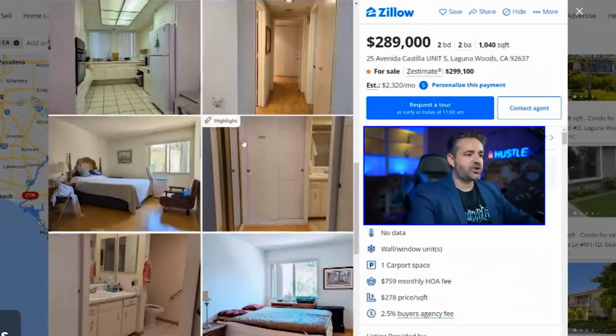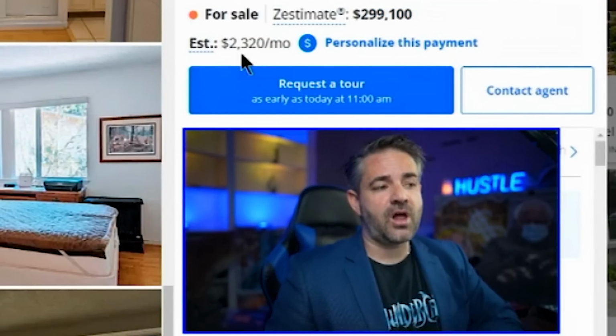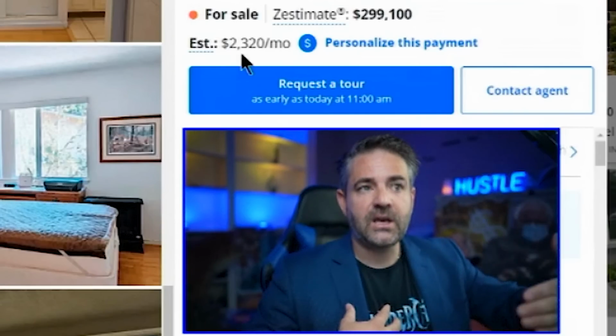And also I want to show you guys, look at the rent. So Zillow's estimating the rent at $2,300. We know the mortgage is going to be around $2,800. That means that has negative cash flow if you have to rent the property out. To me, that's going to tell me to pass.